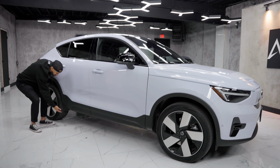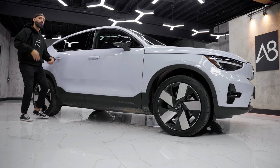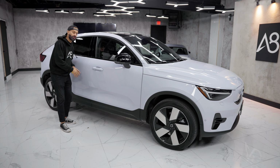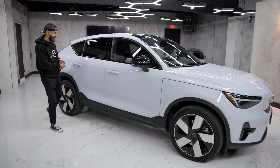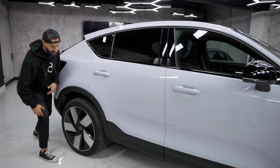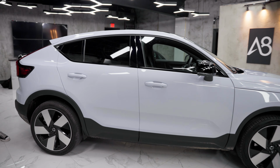Look how high this is. And that is mainly because people want to buy this and get in and out very easy. They don't want to sit low, and that's why you have the ride height like this. Anyways, moving down here, you do have some mud flaps underneath there. Not that it's off-roady, but you still have that capability.